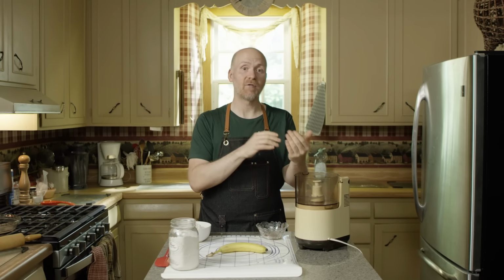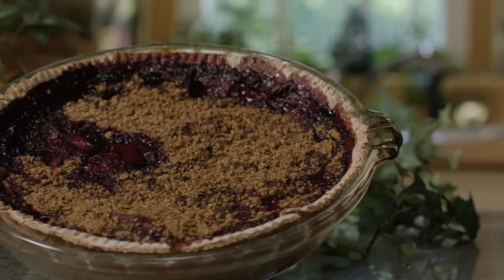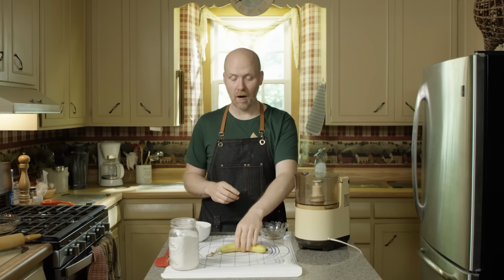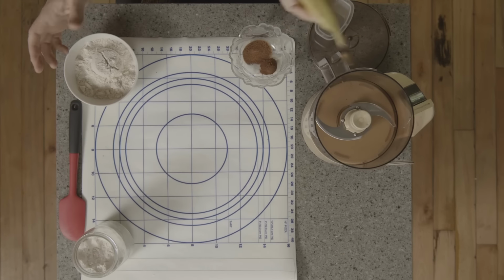When I was losing weight, I was obsessed with just trying to make things as healthy as possible. And this is a concept my son brought to me for making an oil-free pie. All we're gonna use is 2 base ingredients and then some flavorings. And those ingredients are a banana and some flour.